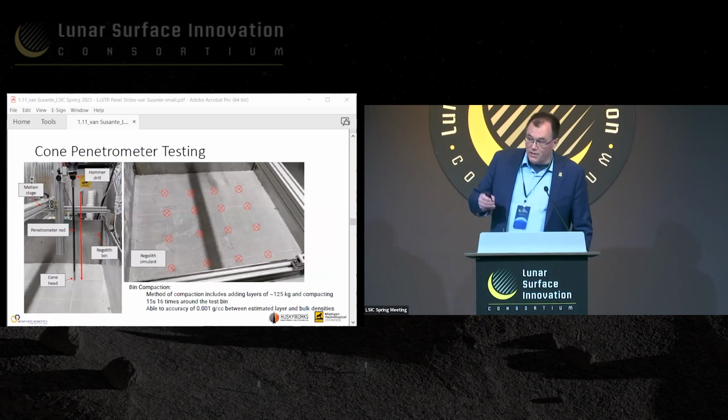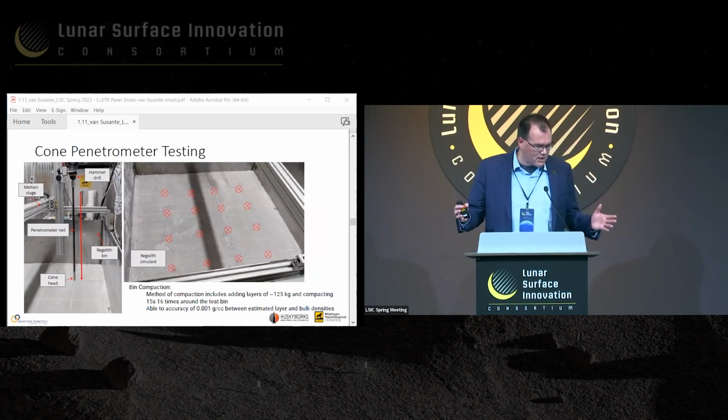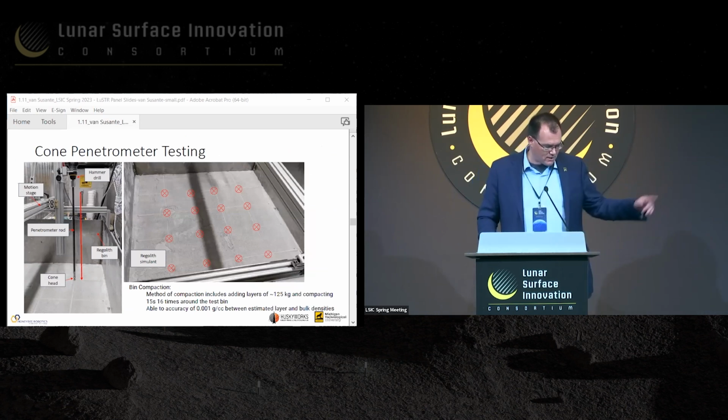We do this test in pre-made layers. We have built a special test bed to known compaction, and then we can measure what the response is. Next slide, please.